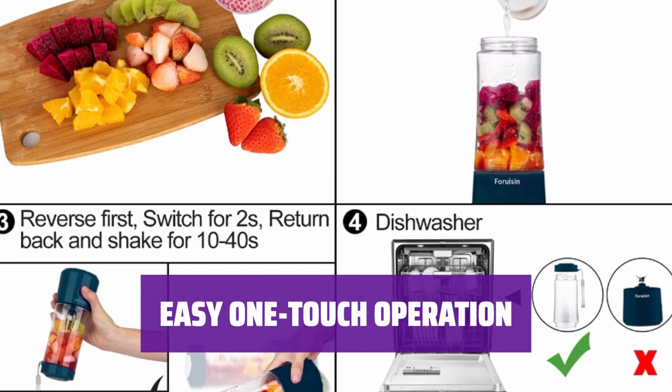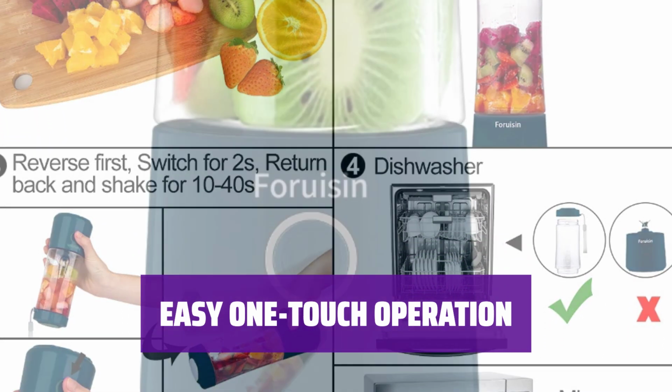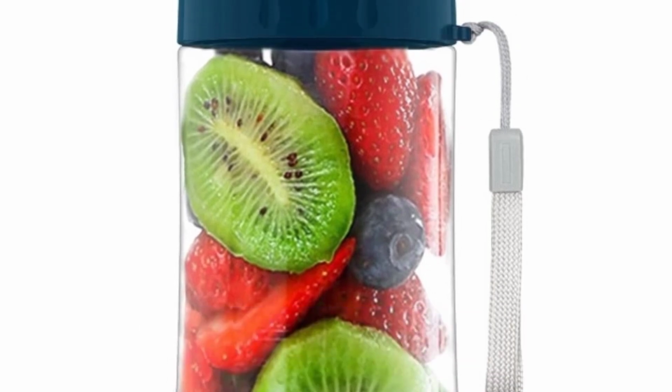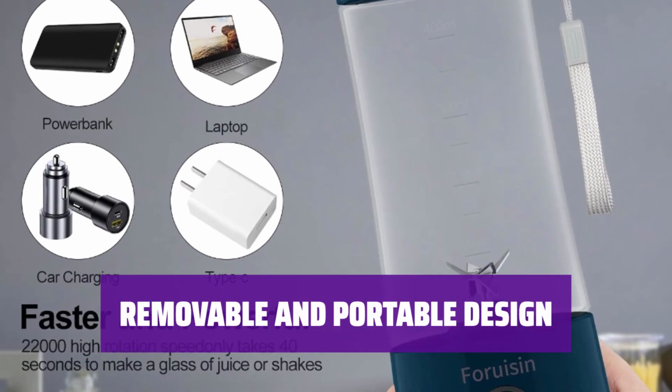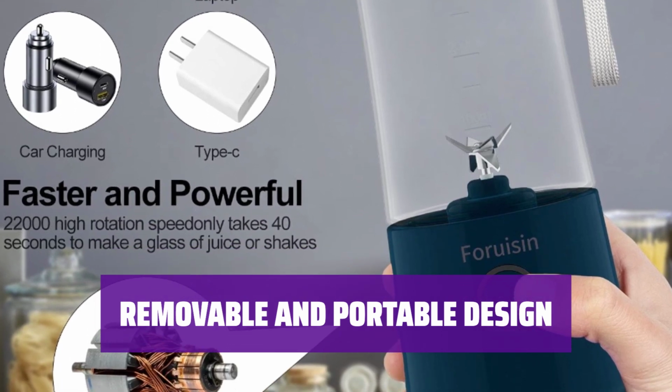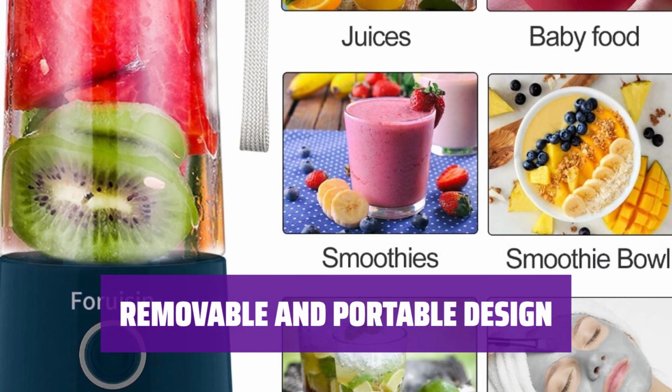Simply press the on pulse button for convenient blending. The jar and lid are dishwasher safe, making cleanup a breeze, excluding juicer and blade. This blender is perfect for cafes, fast-paced lifestyles, and saving time. It's a great assistant for adults and infants alike.